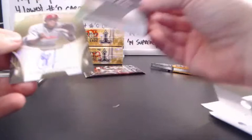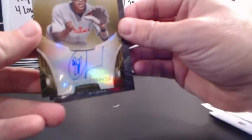Oh, look at this for the Phillies. Let's just jump right to it. J.P. Crawford, Gold Refractor Auto, 6 of 50.